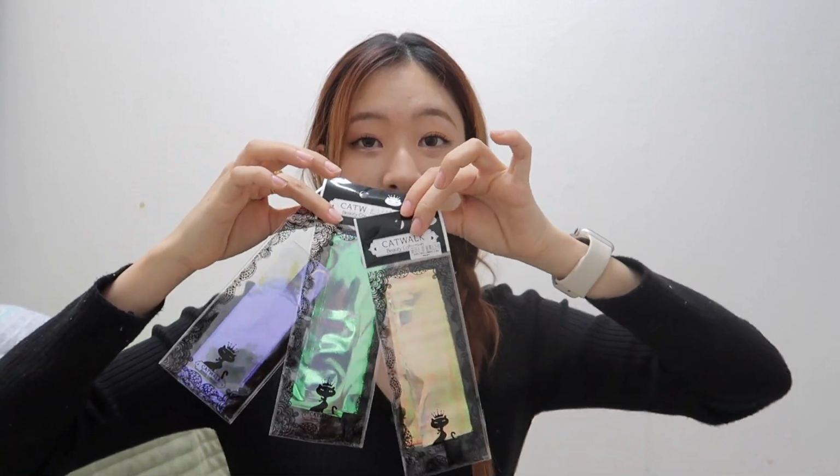Next, I got these glass wrap films. You cut them into a shape you want, then you stick it to the nails, and it's gonna have a holographic effect. It's so pretty, so I decided to get them because I don't know when I'll need it. Here, I think you can tell they're all different colors.